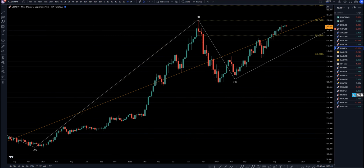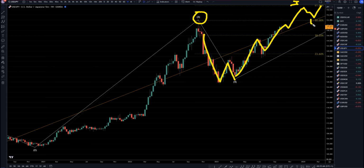On the weekly time frame, I think it's clear this is a 3. I think it's very clear this is 3 waves down for a wave 4. Looks to me like a 1, 2, 3, and I think that we still have a decent amount of upside potential, and eventually we're going to go up and make a 3, a 4, and a wave 5. This right here would be a 1 and a 2 to finish off this uptrend. Most likely a 1, 2, 3, 4, 5 of wave 5.